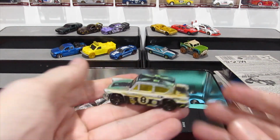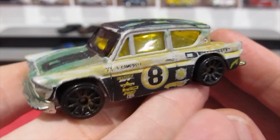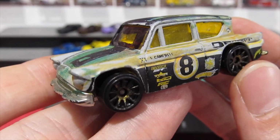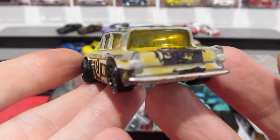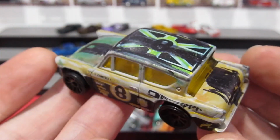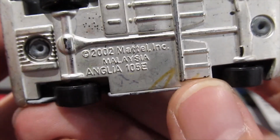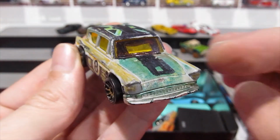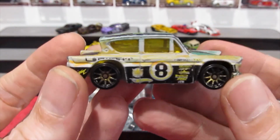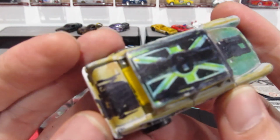What have we got? There we go. Ah, yes, the little Ford Anglia. Or was it Austin Anglia? No, I think it was the Ford Anglia. It only says Anglia on the bottom. Anglia 105E. But I will also be restoring this one. I think I might give this one a nice paint job. Give it headlights and nice clean details rather than try and restore it.